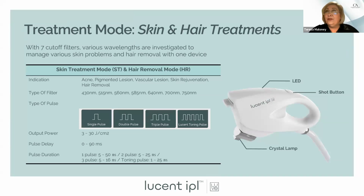So, discussing the filters is one thing, pulse duration and fluence, but how are we sending this energy in? There are different ways that we can put our fluence and our pulse duration into the skin. The first one is a single pulse. I always refer to this as my sledgehammer. This is the one where I'm aggressively going to target the skin, still being safe with what I'm doing. But there are times where you need that sledgehammer. You need that single pulse to get what you want to target.